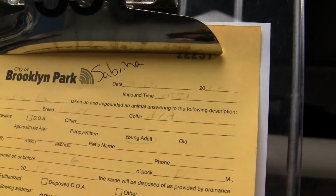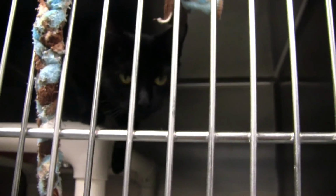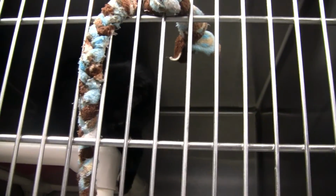Here is Sabrina. Sabrina arrived with her kittens. She's another one that was out last week for Halloween pictures. She did great, totally didn't mind getting dressed up for the costume pictures. So she needs to go into rescue with her kittens, although her kittens are old enough to be on their own at this point.